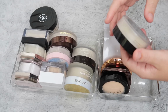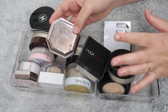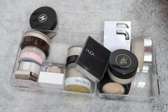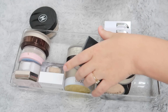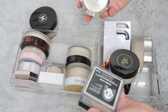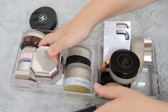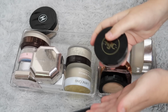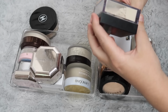Let's see. I feel like the Nakia Joy, the Huda Beauty, and the Butter one from Fenty are all pretty similar. They're all a little bit more of, I don't want to say full coverage because that's not the word I'm looking for, but more of an opaque, thicker powder. So I think I should keep one of the 3. I really like the Nakia Joy one. I love that it smells like vanilla. So I think this one is going to be a for sure keep.